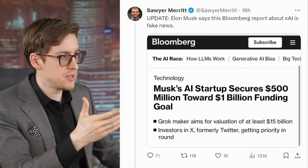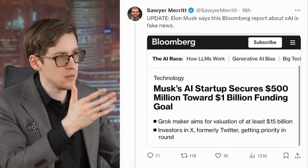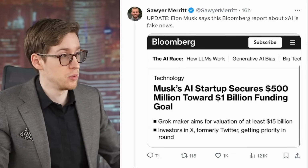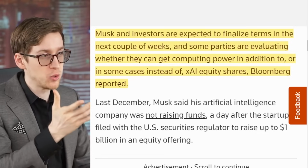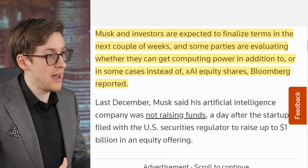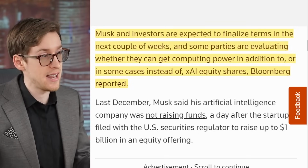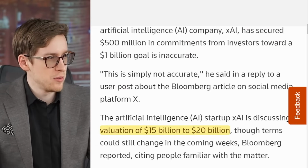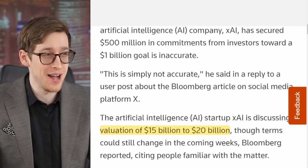Again, Musk's AI startup secures $500 million toward a $1 billion funding goal, but Elon Musk just said that this news report is false. Maybe there were some talks, but nothing was actually done. This is an article from Reuters. Musk and investors are expected to finalize terms in the next couple of weeks, and some parties are evaluating whether they can get computing power in addition to, or in some cases instead of, xAI equity shares, Bloomberg reported. And supposedly xAI might already be worth $15 to $20 billion.